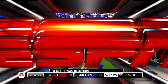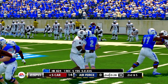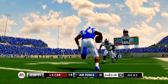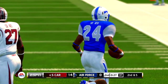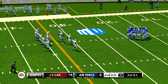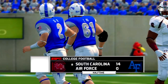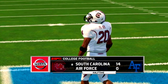Tailback. He ran a good-looking route and picked up positive yardage. That he did, and he made a good catch. That short passing game is where you see all those hours in the summer that you put in pay off. From their own 28-yard line, it's second down. It's been a well-fought game as we head to the half. The Gamecocks lead it by 2 touchdowns.